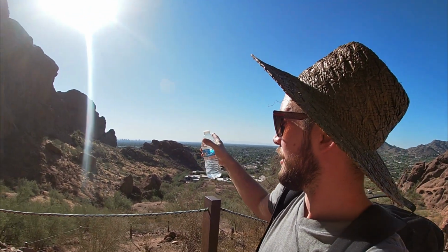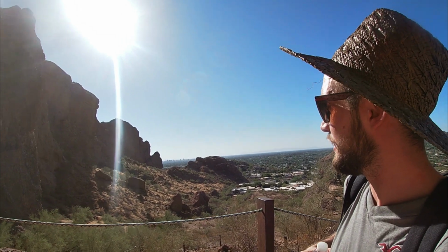I'm already sweating and I've only just started the trail really, so let's keep going higher up into the Arizona cliffs on Camelback Mountain. And over there you can actually see the break between the rocks. You can see Phoenix city center. Phoenix, the capital city of the state of Arizona. Yet to visit, actually. I'm going to try and visit Phoenix. I'm staying in Scottsdale, which is a small town on the outskirts of Phoenix.